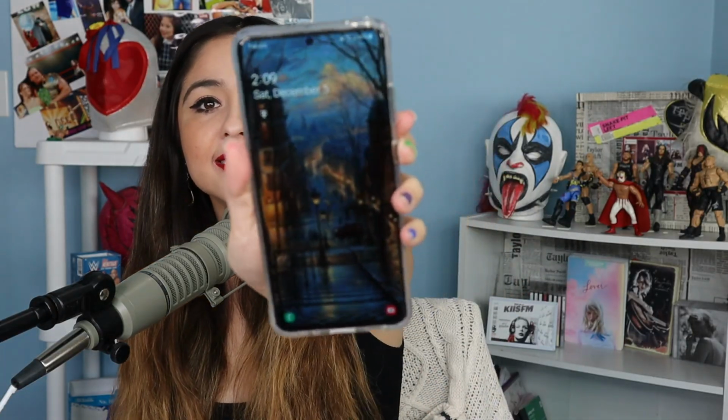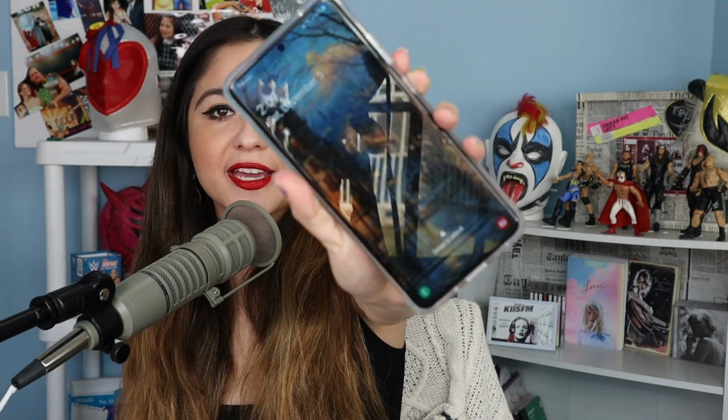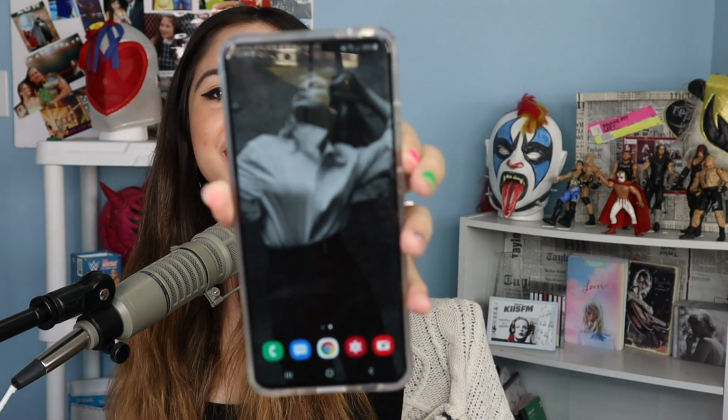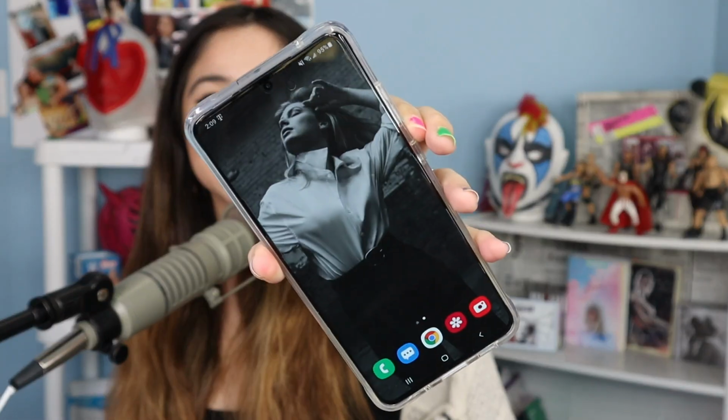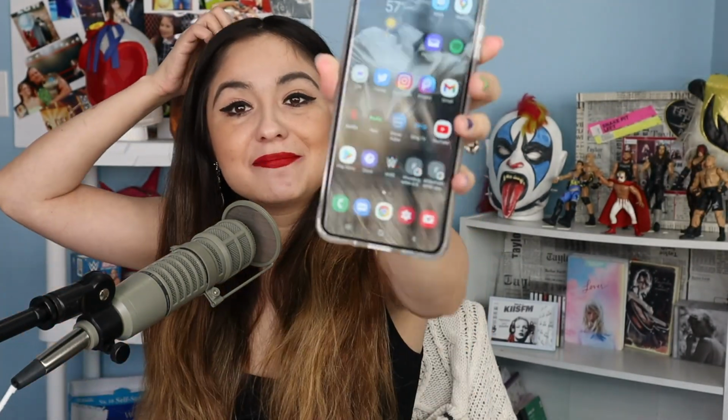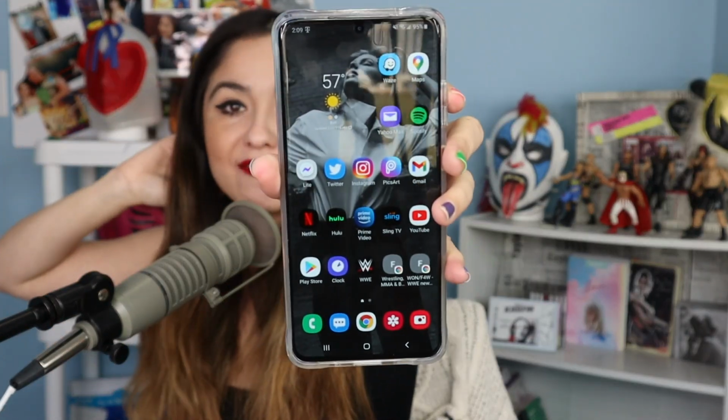So first, the wallpaper on the home screen is a street in Paris. I love to travel, and it's very calming for me to see landscape types of photos. Then my phone is password protected, and my wallpaper is, of course, the very lovely Taylor Swift, which you all know I'm a big fan of. And now let's get into my actual apps and what I have on my home screen.